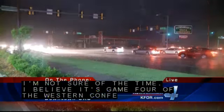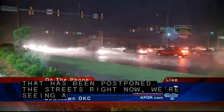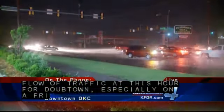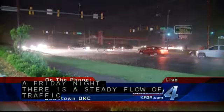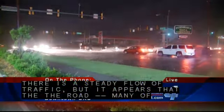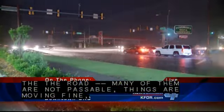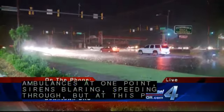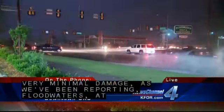The streets right now, we're seeing an unusually heavy flow of traffic at this hour for downtown, especially on a Friday night. So just a slow, steady flow of traffic, but it doesn't appear that any of the roads are impassable. It seems that everyone's moving along fine, and we've seen maybe a couple ambulances, a fire engine at one point, sirens blaring, kind of speeding through, but to this point, very minimal damage, as we've been reporting, and the floodwaters, at least from my view, seem to have subsided.